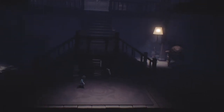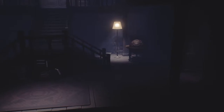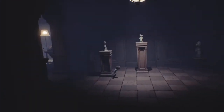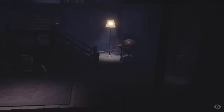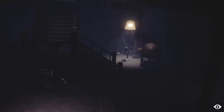I am looking for shaped statues that go in this floor. I've found one, this one here. It has a triangle base. I'm looking for a circle and a square. I know where one is, but it's in the Indiana Jones death room, which is up these stairs.